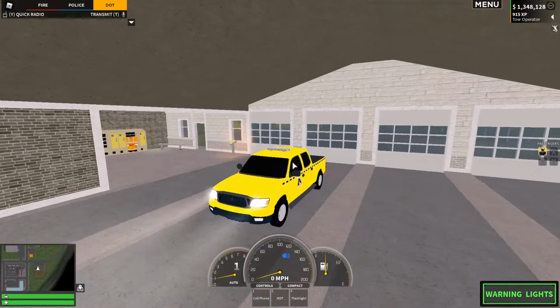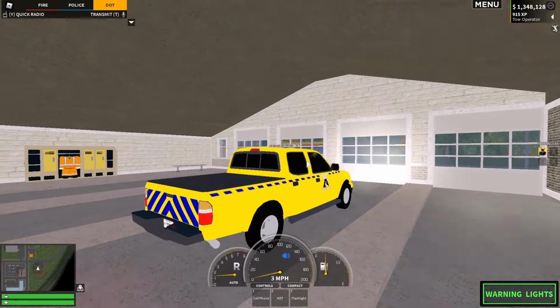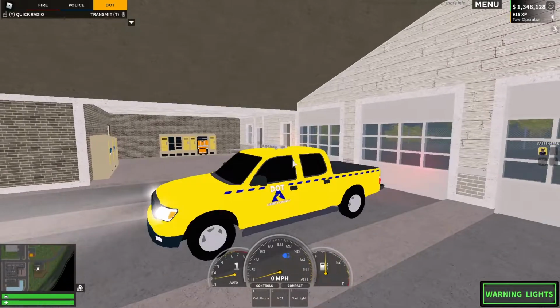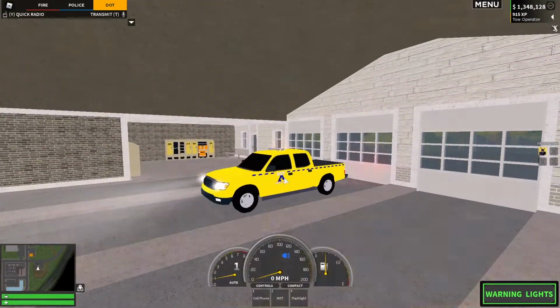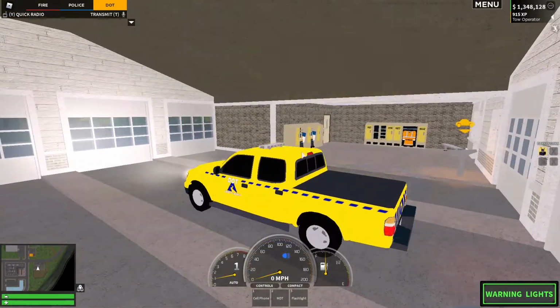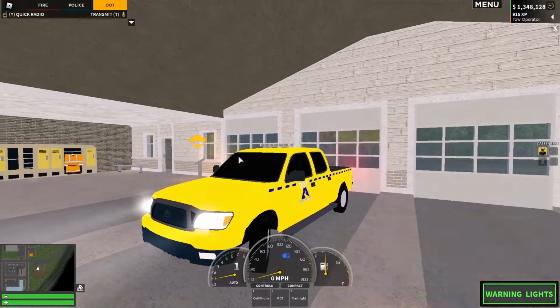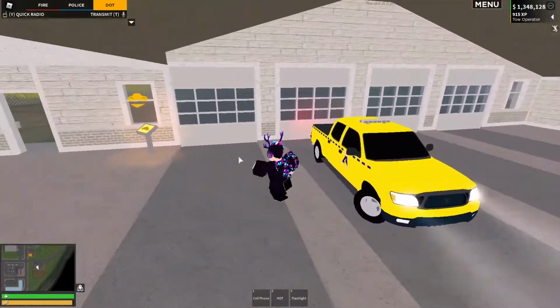Here's the Toyota Tacoma. Nothing really too special about this. It's the first kind of vehicle you get. You can't add any equipment to it. Can't really add an aero board. Can't take off the light bar or anything. But yeah, that looks pretty nice.